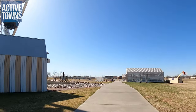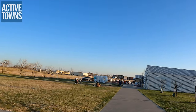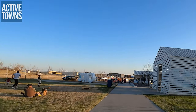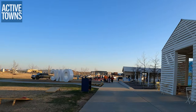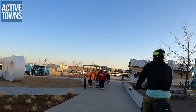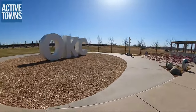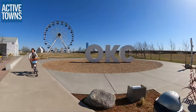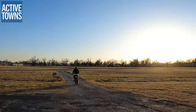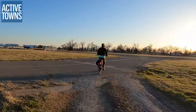Ferris wheel. In addition to the Ferris wheel is a beautiful public space and picnic area with the signature Wheeler District OKC sign with the city as the backdrop. And here we are back at the runway at the Wheeler District.